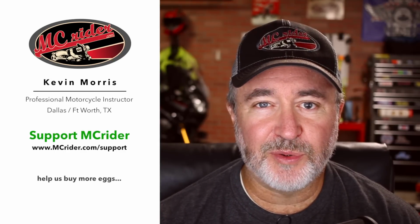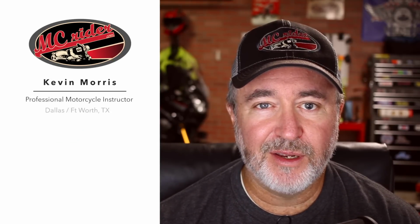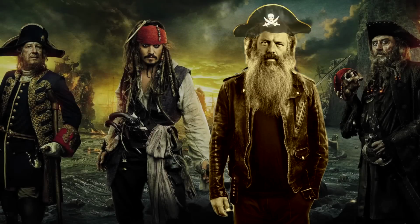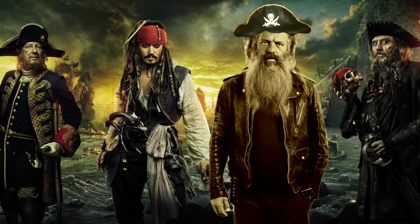So let's look at those three different types of motorcycles again, and I'll tell you the type of rider you're most likely to see riding that style of motorcycle. First, you'll see Cruiser Guy. He's wearing a Harley shirt, maybe a leather vest, jeans, boots, and a DOT-approved do-rag on his head. His wallet is connected to his pants by a chain that he can throw out as an anchor in case his brakes fail. Cruiser Guy would also look right at home on the set of Pirates of the Caribbean.